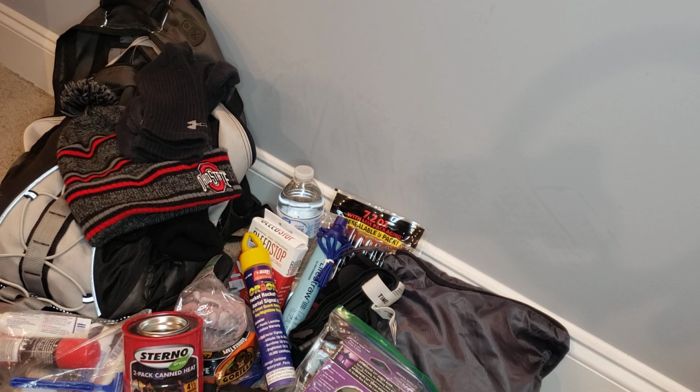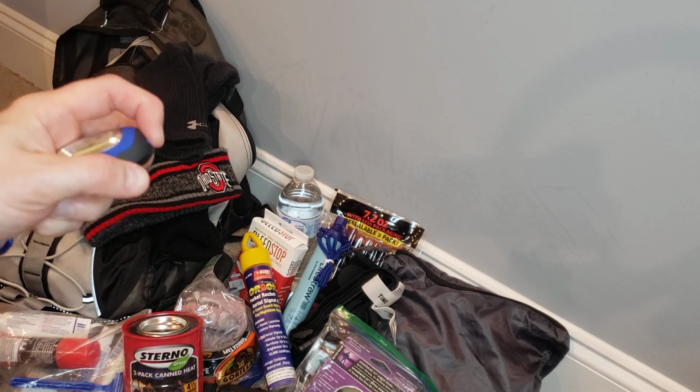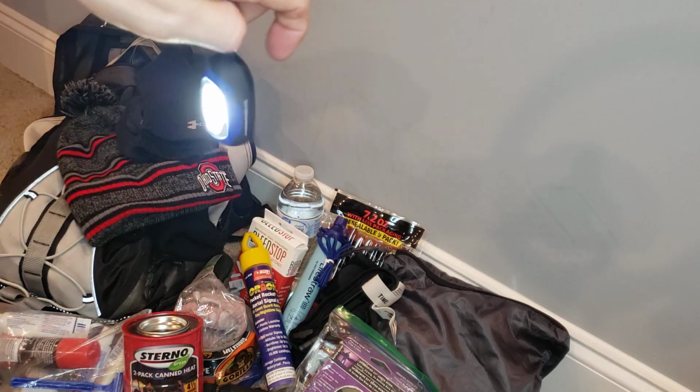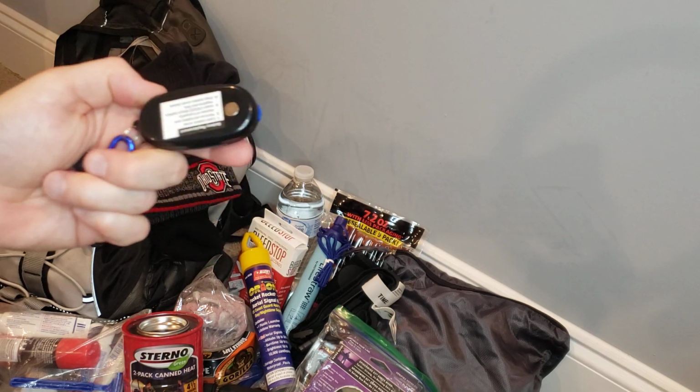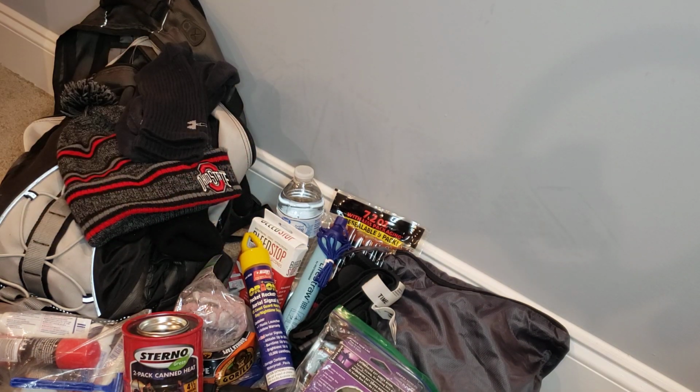So, any extra type of little lights that you can hang on something, or if you keep it in your pocket, super lightweight. Just again, it's just different functions. Having just some extra backup lighting. Our phones light up, but sometimes you need that extra light.